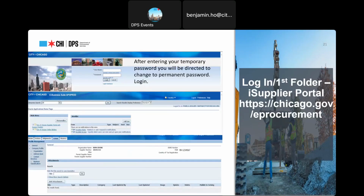Okay, so in order to actually get into the system after you see something that you're interested in on the abstract page, you need to log in. So you will have had to register by now, and then upon registration, you will receive a username and password. And the password is temporary. So the first time you come in, you enter your username and the temporary password. You will be directed to select a permanent password. Upon doing so, please click the login button.